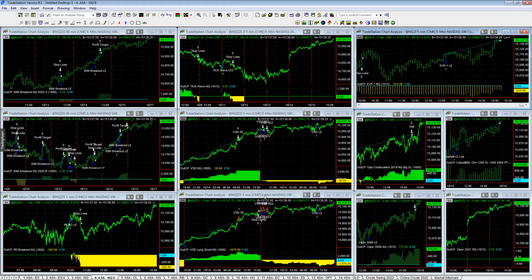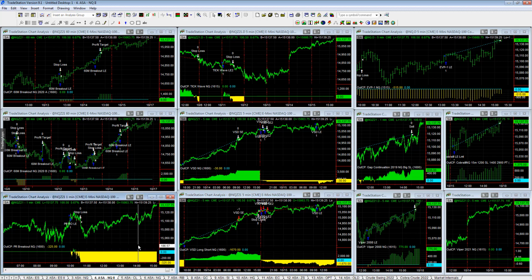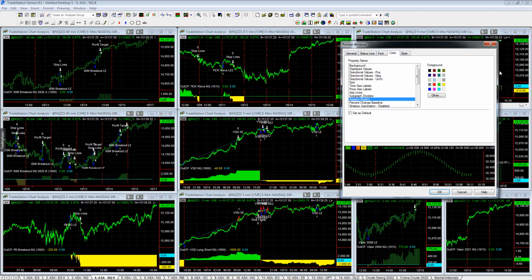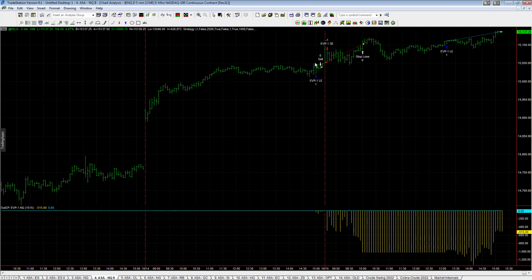NQ2, VSD long only, minus 30. VSD long short minus 1675. PR breakout minus 325. Interesting that NQ breakout A and B did not take any trades. EVP1 minus 515. It had a short trade going here.